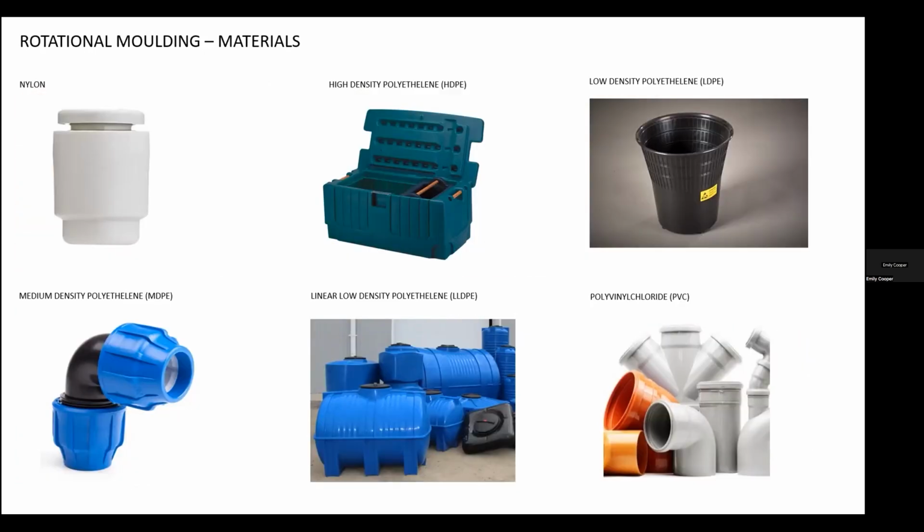That you'd want to be asking the person who's designing the product. Again, guys, that's a question for the supplier.